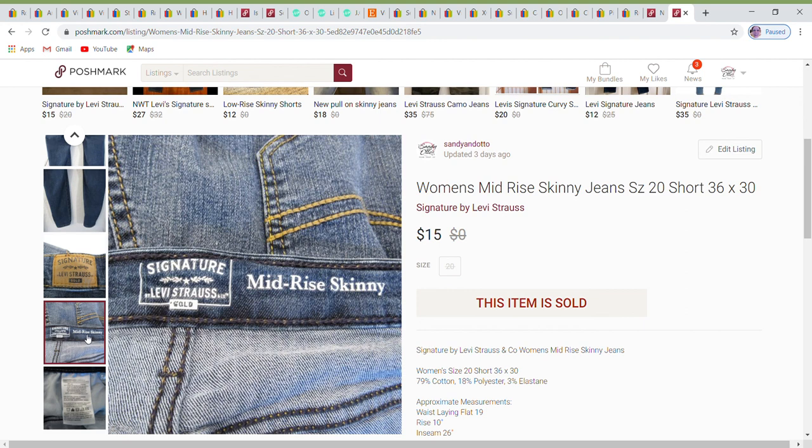I feel this is another very important picture to take because these tend to wear off fairly easily in the wash. And so I think it lets people see how many times maybe they were worn or washed, by how the condition of this wording is on the inside of the hem. So I think those are kind of the important pictures to take. And these did sell for a best offer of $15.